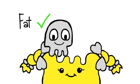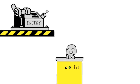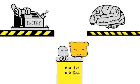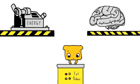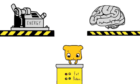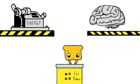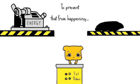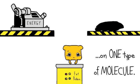This ability to act on just fat cells is very important for lipase. Lipase converts fats into energy. Now imagine what would happen if lipase can also convert proteins into neurochemicals for the brain to function well. If you no longer need the extra energy from your storage of fats, lipase will be deactivated. But this means that lipase can no longer produce precious neurochemicals for your brain. In other words, when you stop burning fats, you end up damaging your brain. To prevent such freakish scenarios from happening in our body, enzymes must only act on one type of molecule.